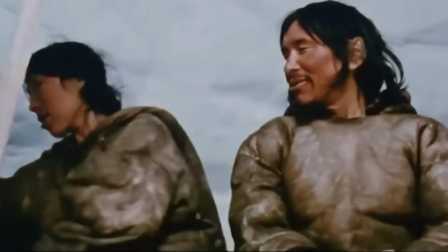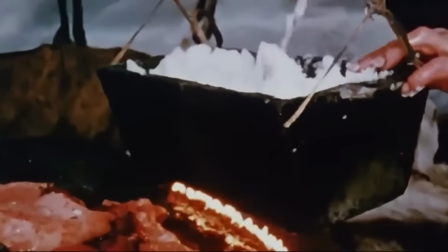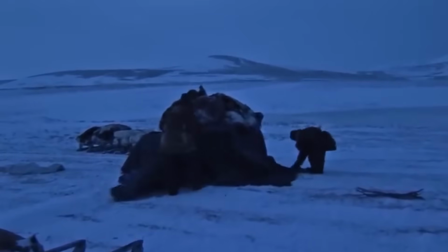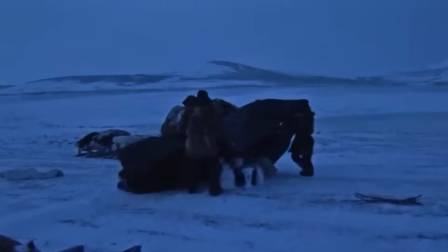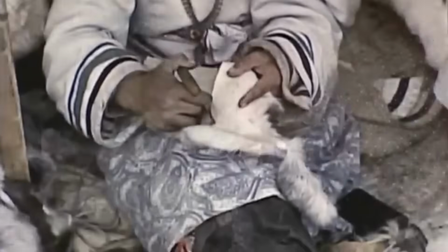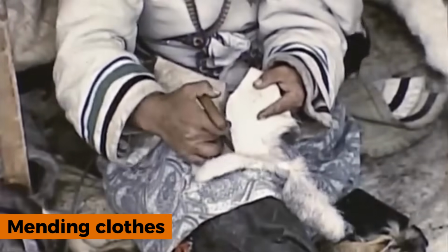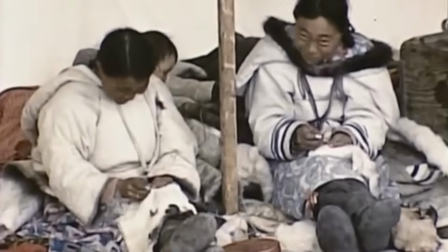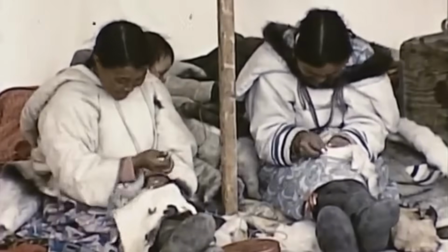The light from fire transformed darkness into opportunity. Where once activity stopped when daylight faded, now work and social life could continue into the evening. This effectively extended the productive day, particularly important during winter when daylight hours were extremely limited. Simple tasks like mending clothes or making tools became possible at any hour. The first Arctic all-nighter wasn't studying for exams, it was hunting gear repair by firelight.